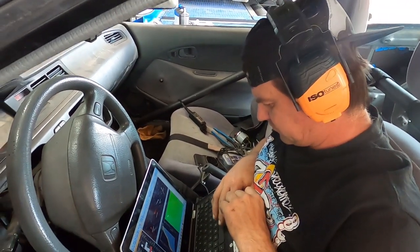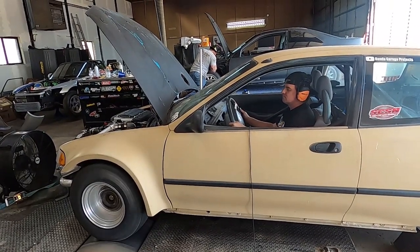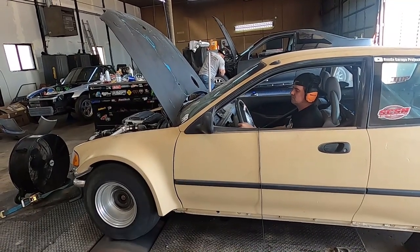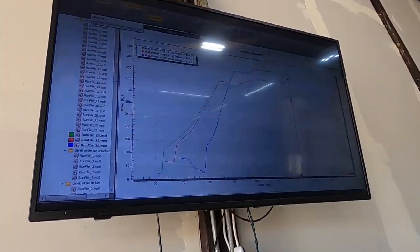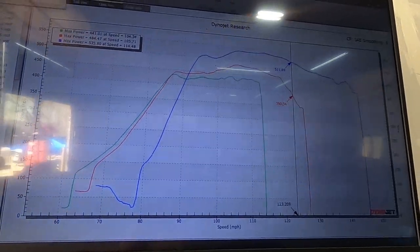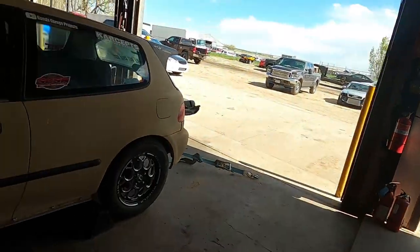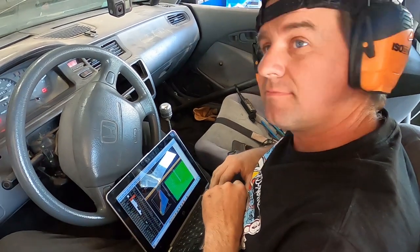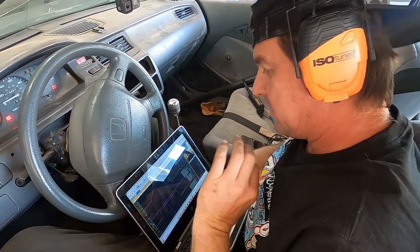Yep, that's the same boost as the last pull. We're just cleaning fuels up. Cool. Awesome. That's the same boost. Really? All we did was clean the fuel up. And it still needs a little more. It's not quite there, but it's very, very close.